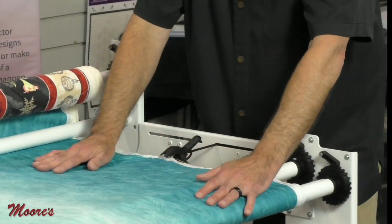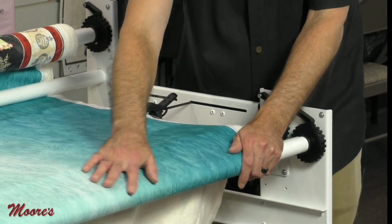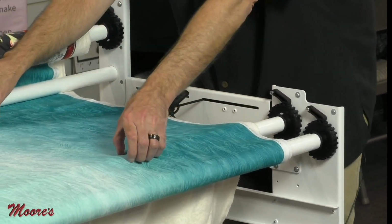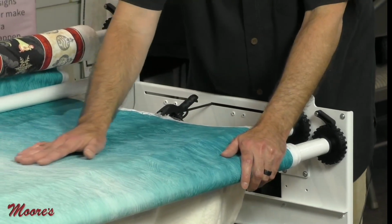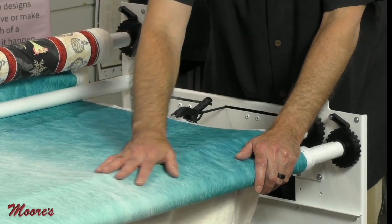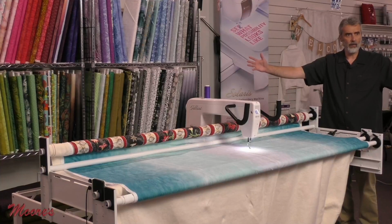Also, if you look at the front of this, this area is more of a clear view design. Now, this frame can be assembled with the traditional bars on the top, but I have seen no advantage to that at all, because this is much easier to work with rulers. Now, let's look at the whole frame itself.